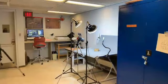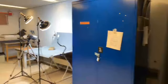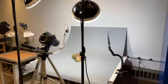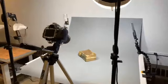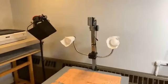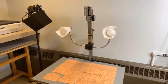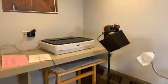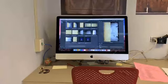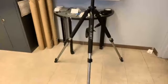So in the studio, of course, you have locked cabinets, like you've seen all over the lab, to keep things nice, safe, and secure. Then we have a bench setup, which is really ideal for three-dimensional photography, which is especially important for books. Then we have a much smaller copy stand, which is great for shooting flat items like maps, photographs, interiors of books. We have a scanner, and then a Mac for tethered photography. And then I do have another tripod here that I use if I need to shoot oversized items on the floor.